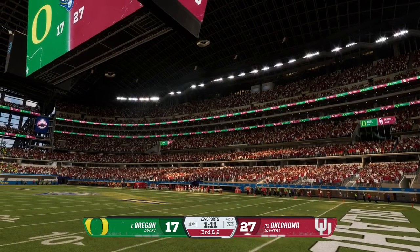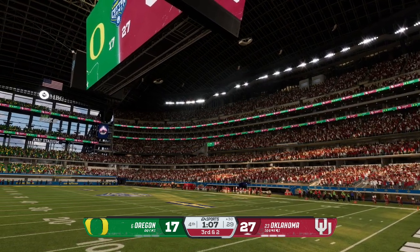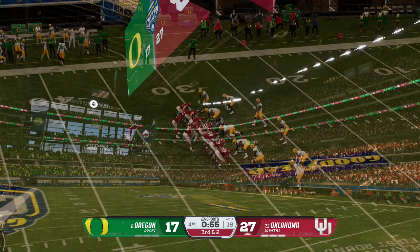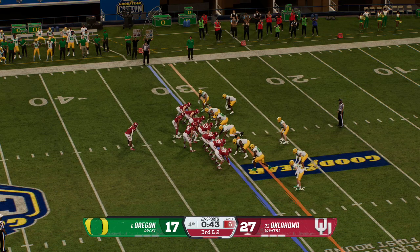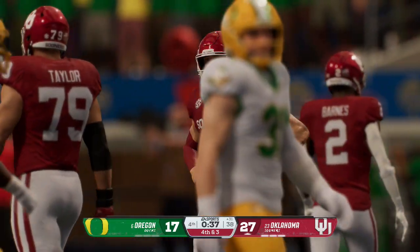The defense does a nice job of forcing the quarterback here to be patient by playing zone. They run a crossing route. Defense is there, but not able to break up the catch. So with the lead secure here, it's time to just take a knee, run out the clock, and plan the victory celebration. And now it's victory formation. The quarterback will just kneel down.